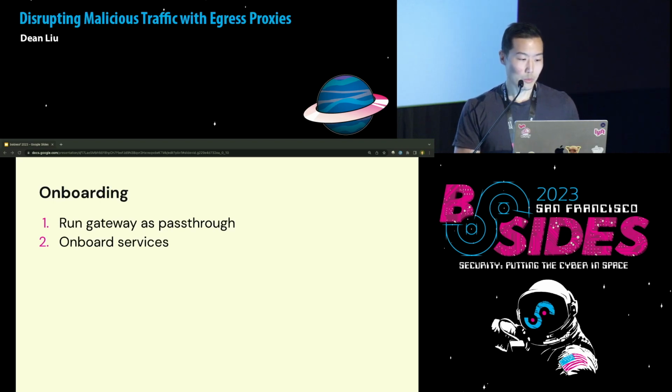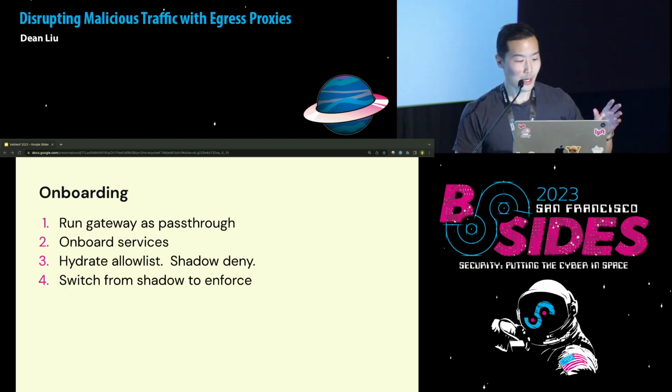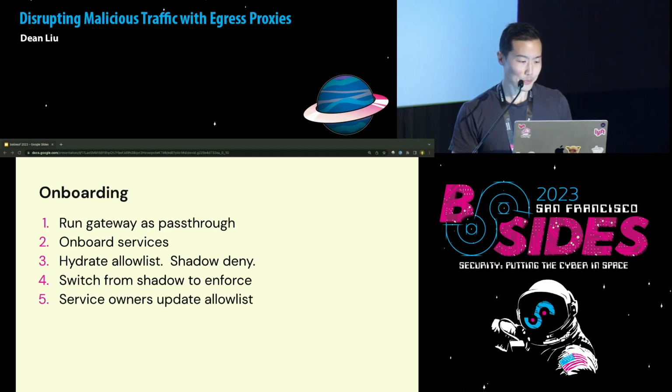As we've onboarded services, we just passively observe this traffic, and we use this as the opportunity to hydrate the allow list, like what domains services are reaching out to. And we're just shadow denying traffic against that allow list. So once we see the shadow denies essentially flatline to 0, that's when we switch from shadow to enforcement mode. This is when we're actually enforcing those HTTP RBAC filters that we saw earlier.